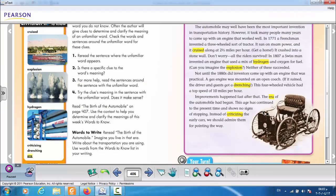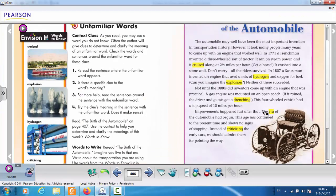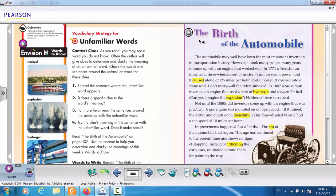Those are the words, guys. Listen to the text on the right on page 407, and we're going to talk about it after that.